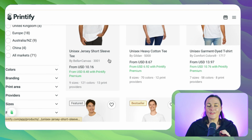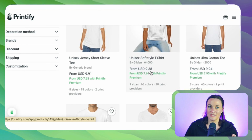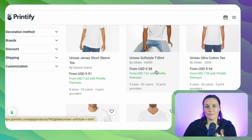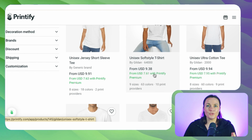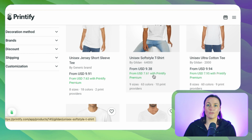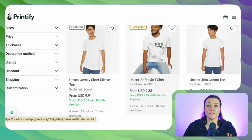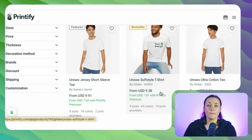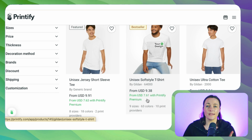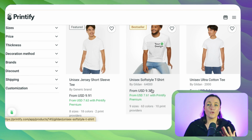Now, as you can see, there are tons of t-shirts to choose from. And you can also see the prices. So they're in USD because I'm here in the United States, but this is the pricing prior to having any shipping added on to the cost. So all I know is that when I'm looking here, this is simply just how much I'm paying for the blank t-shirt and one print area. You can see below there is another number in USD, slightly less than what the normal cost is.